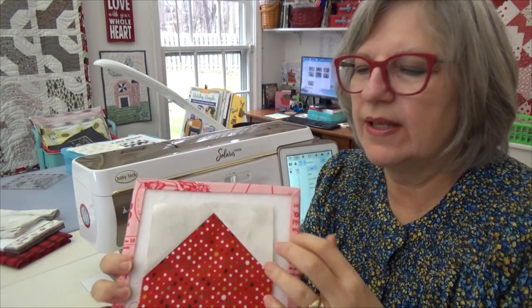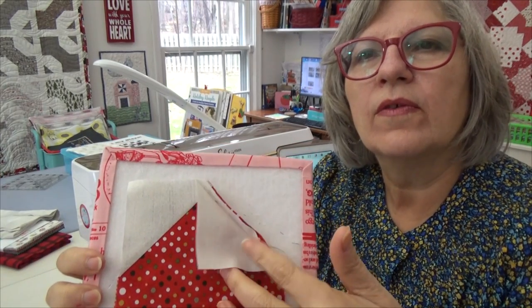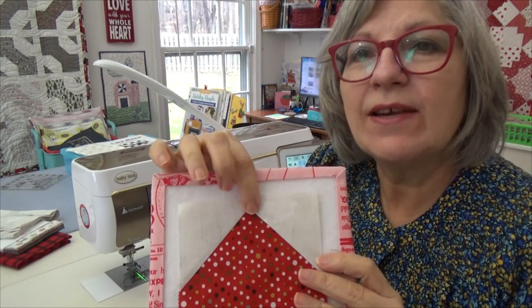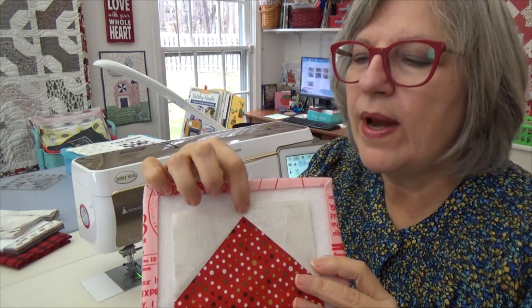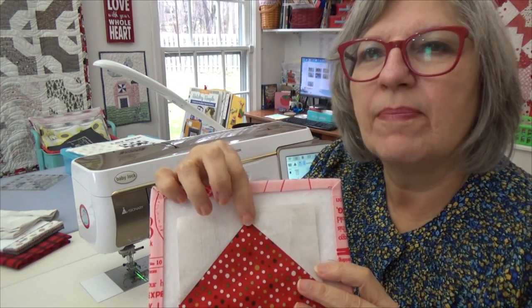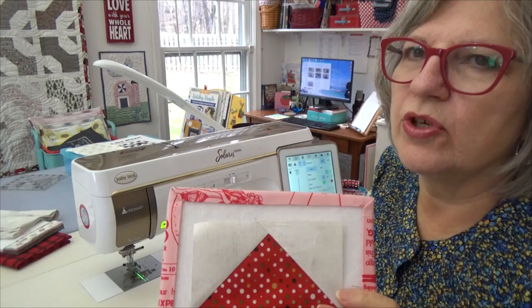Here is the star point. The second one is put on there. See, and I trimmed it away already, so I have all those trimmed away. Now, what is different is that the point here is wider. This is a bigger area than on traditional blocks.